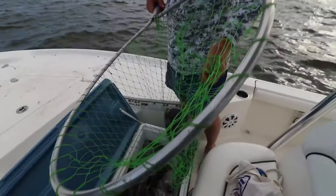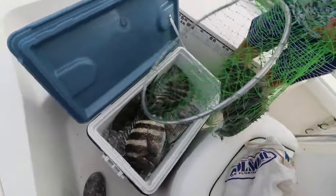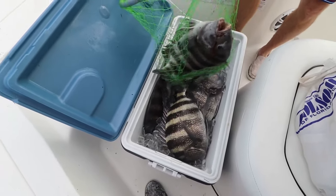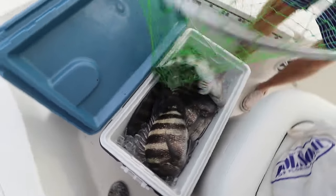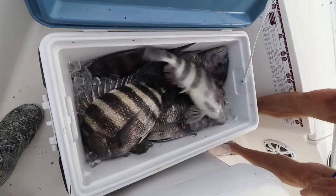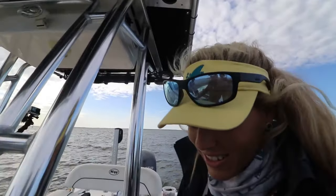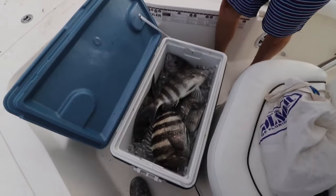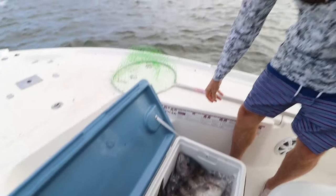All right, Captain. Here we go. We're starting to get some. Another one about tied her begging. Yeah. About a tie. That cooler is looking good. Oh, yeah. Look at that galore. Tie. Woo! Giant sheeps. Another monster. Oh, my God. Stacking up. Look here, when it takes 12 fish to fill a 54 quart cooler, yeah. That's pretty good. That is pretty good. I agree. Let's get some more.